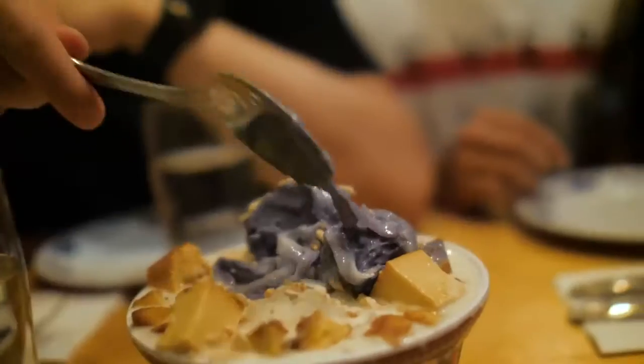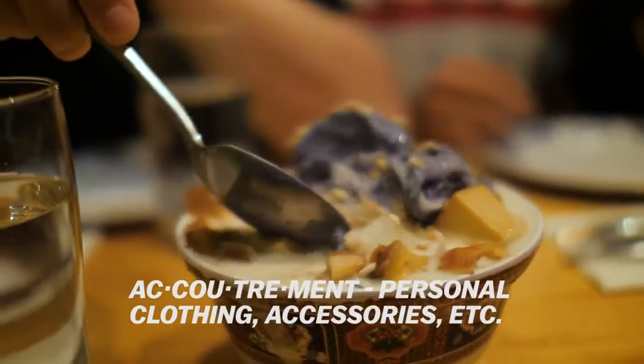Say accoutrements? I did say accoutrements. Talking about Pokemon or what? Yo, what are you saying? Webster Dictionary, get at me.